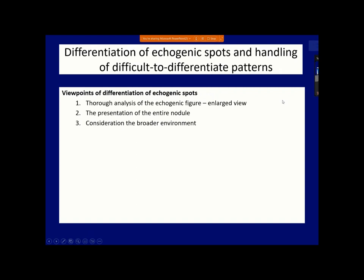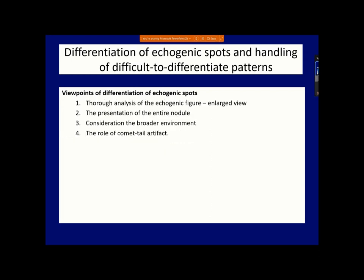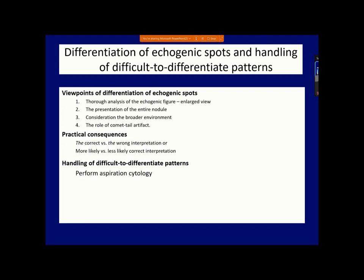So I mentioned consideration of the broader environment and the role of comet tail artifacts. So I guess that we have these four viewpoints. By using these tools, we can make a clear decision about the origin of an echogenic figure, but not infrequently we can judge only a probability. In those cases when microcalcification cannot be excluded, aspiration cytology is the solution.